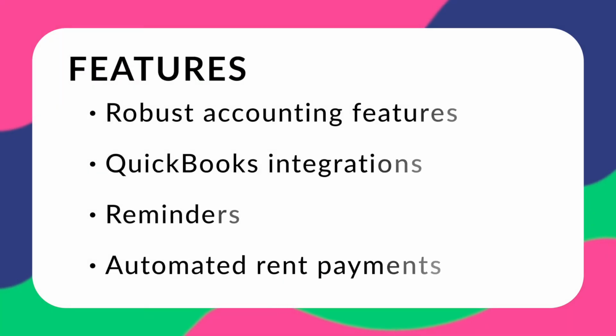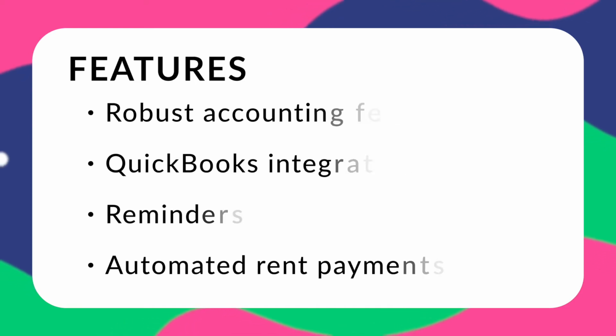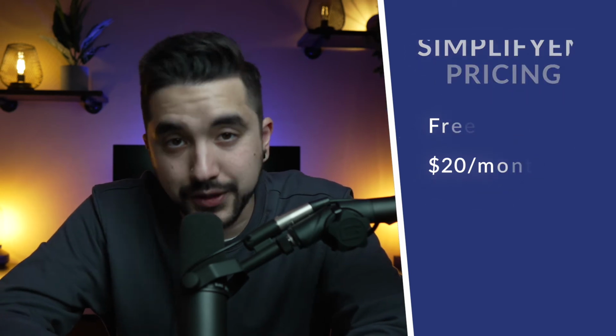Some of the features you can find with SimplifyEm include some pretty robust accounting features, a nice QuickBooks integration, reminders, and automated rent payments. And as far as pricing goes, like I said, there is a free trial, and then after that, it's $20 a month for up to 10 units, making it one of the more affordable options on this list.